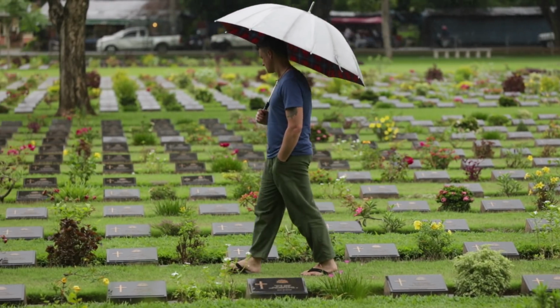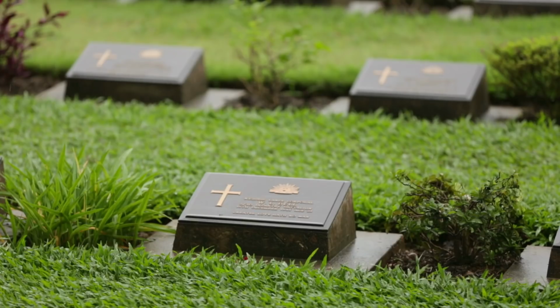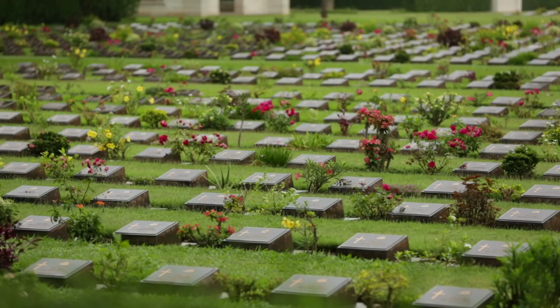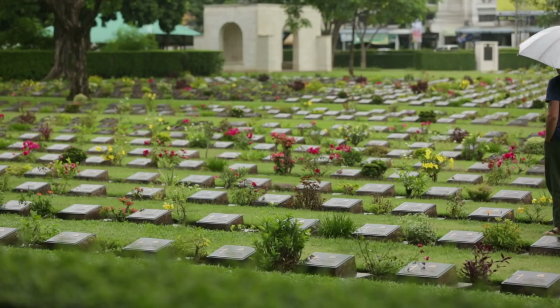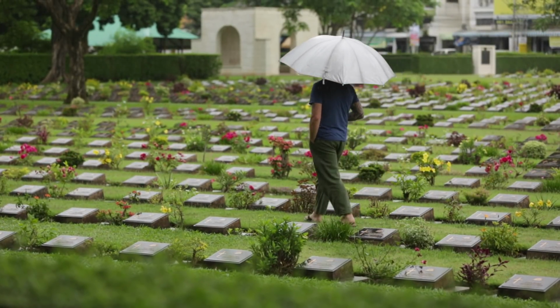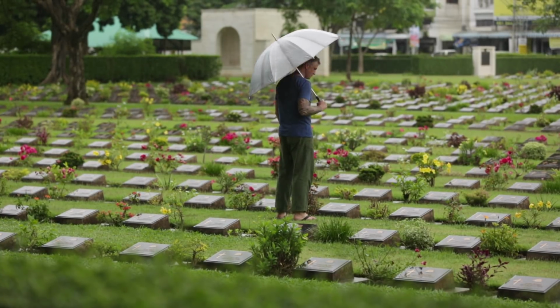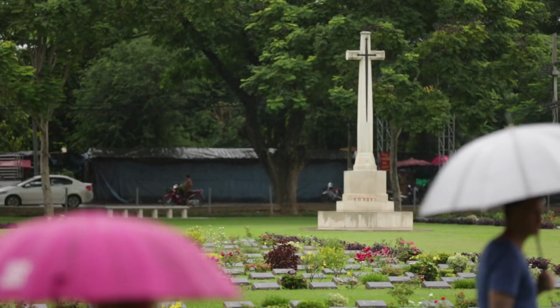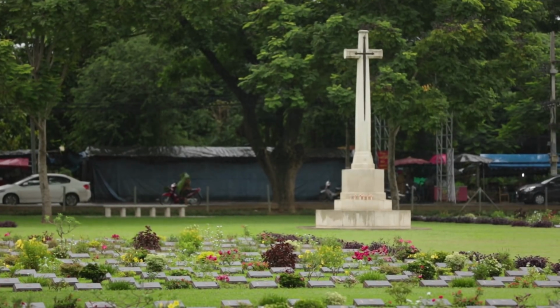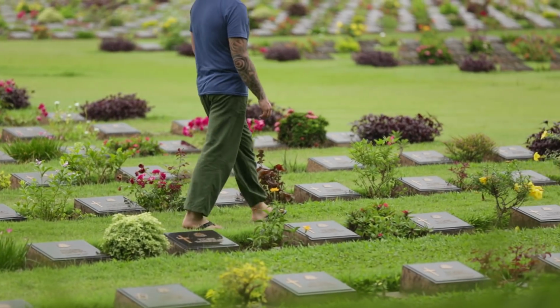Nearby, in the centre of Kanchanaburi, the War Cemetery is the resting ground of over 7,000 people who lost their lives during the war. Many visitors come here from around the world to pay respects to the soldiers of Australia, New Zealand, England, and so many more countries worldwide. For me, it's a very emotional experience, and I'm so grateful to have had the chance to visit such an important place in our history.